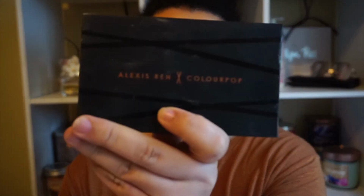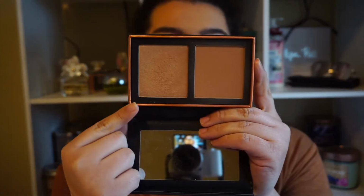I use the Alexis Ren in Colourpop Topaz palette, and it comes with a bronzer and a highlighter. I'm so obsessed with this palette. I've tried out a couple of different bronzers and I was never in love with them, and then I finally decided to purchase this palette, and this bronzer has stolen my heart. I think this is limited edition and I don't think you can get it anymore, and that kind of breaks my heart because I really, really love the bronzer in here.